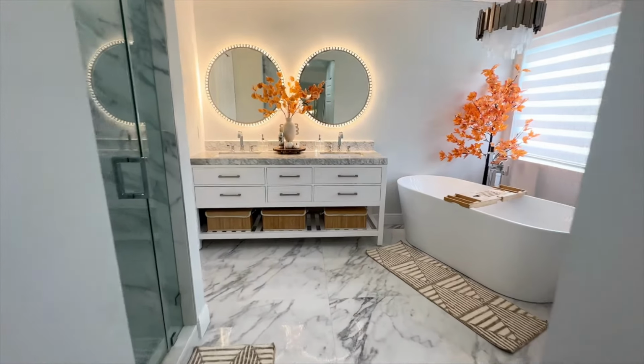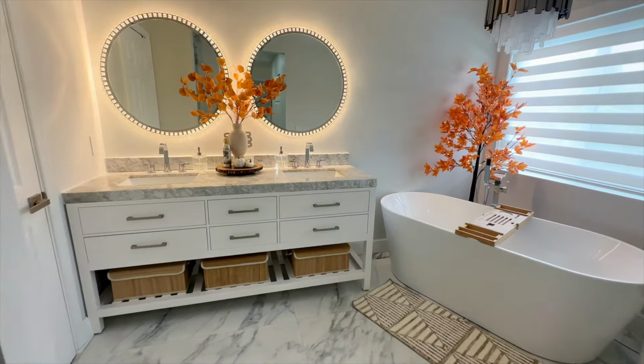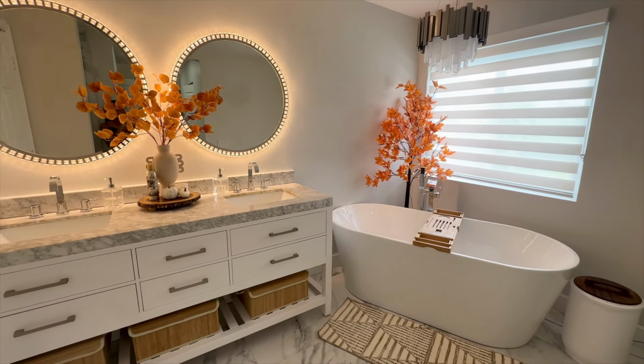And just like that, the bathroom is now ready for fall. Loving it.